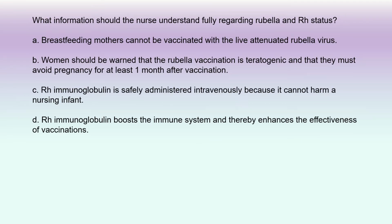What information should the nurse understand fully regarding Rubella and Rh status? A. Breastfeeding mothers cannot be vaccinated with the live attenuated rubella virus. B. Women should be warned that the rubella vaccination is teratogenic and that they must avoid pregnancy for at least 1 month after vaccination. C. Rh immunoglobulin is safely administered intravenously because it cannot harm a nursing infant. D. Rh immunoglobulin boosts the immune system and thereby enhances the effectiveness of vaccinations.